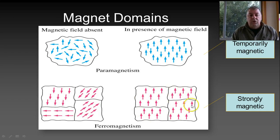And as we let it cool, this arrangement would stay as distinct from this arrangement, and that would be our permanent bar magnet. Now, we're also going to introduce you to some things that are only magnetic whilst they're in the presence of a magnetic field, things like the soft metal cores in solenoids and electromagnets.